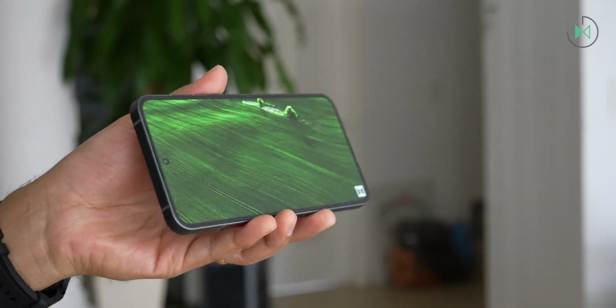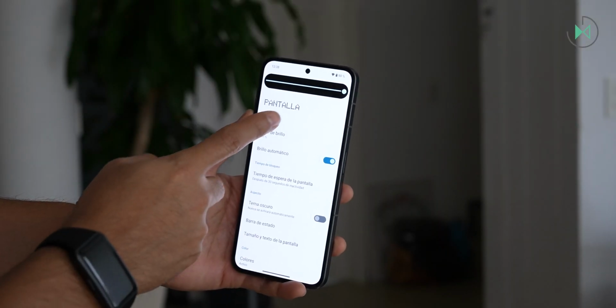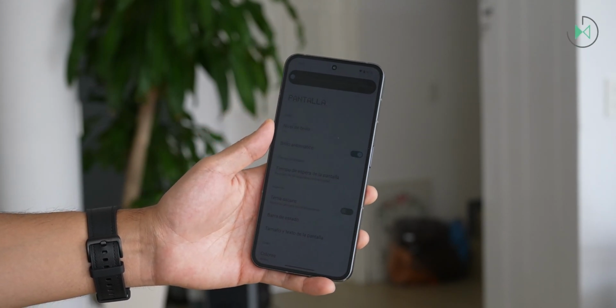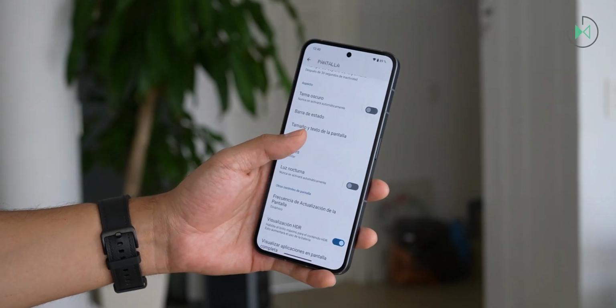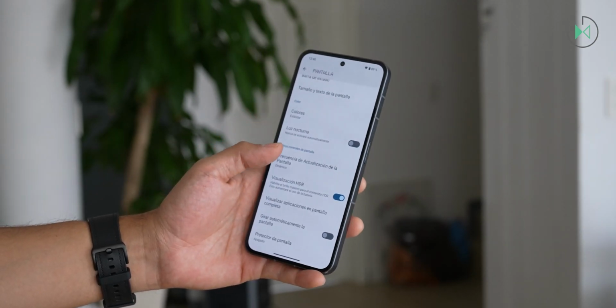So the device will give you a very good display even outdoors, and with respect to the minimum brightness, I think it's okay. Although I do think there are devices that are capable of lowering it even further. It offers you 2 color modes depending on whether you want more intense colors or a little less saturated. And remember that we have dark theme, nightlight.